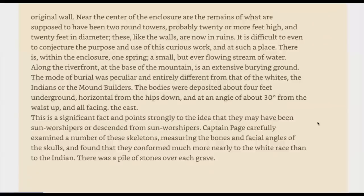Near the center of the enclosure are the remains of what are supposed to have been two round towers, probably 20 or more feet high, and 20 feet in diameter. These, like the walls, are now in ruins. It is difficult even to conjecture the purpose and use of this curious work, and at such a place. There is within the enclosure one spring, a small but ever-flowing stream of water.